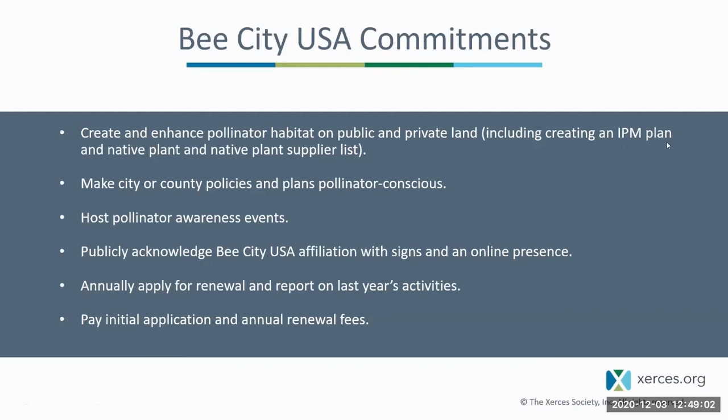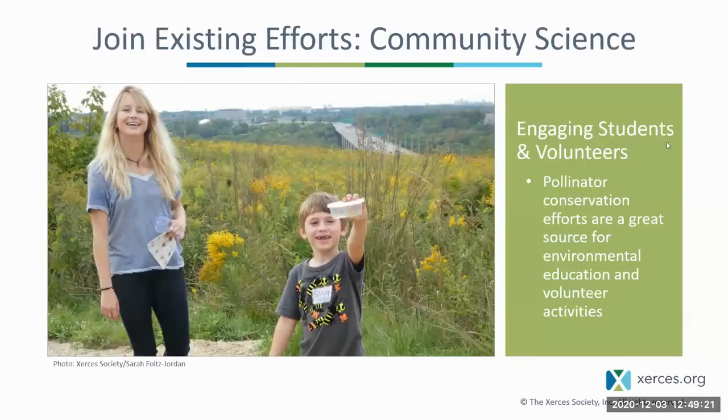So there's a lot of different ways to go about this. I've heard folks say that no two Bee Cities are alike. There's plenty of room for creative ideas. I've heard many different ideas thrown out for hosting pollinator awareness events, so it can be a really fun process. Joining existing efforts, so you don't have to start at square one. Again, as you start talking to folks about these ideas, you'll be surprised at the amount of existing efforts that are already ongoing. Engaging students and volunteers is a great way to get kids exposed to environmental education and to get them involved with volunteer activities.